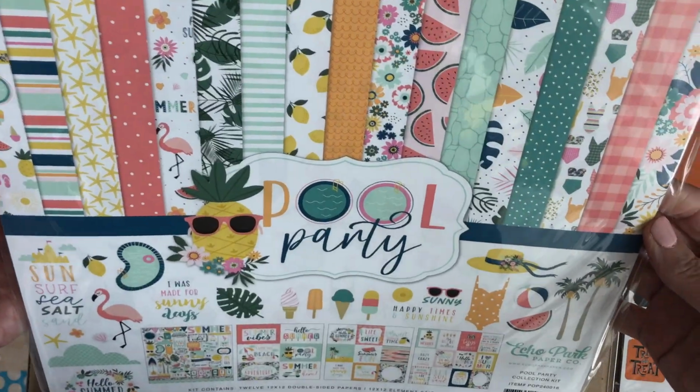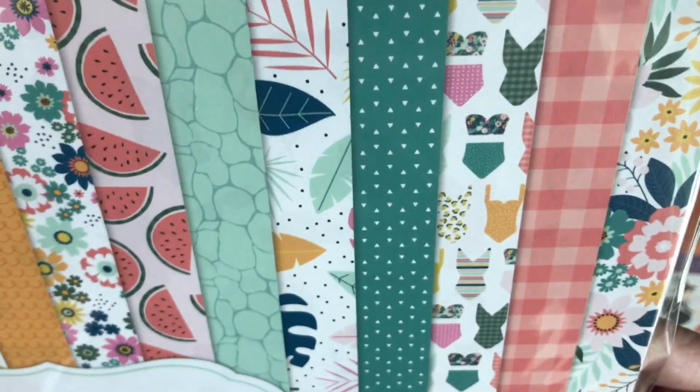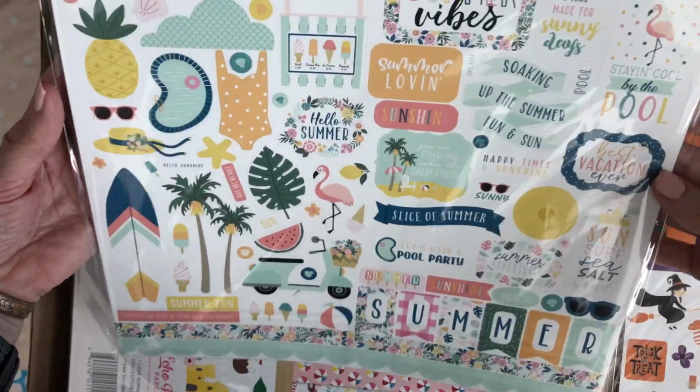I picked up the Pool Party. I love this one. It has such fun summer papers. I love the lemon. I love the watermelon. It's so fun, and it does come with the sticker sheet.